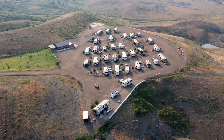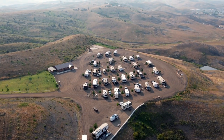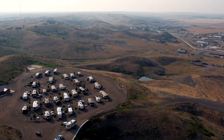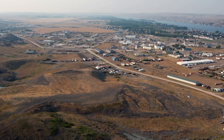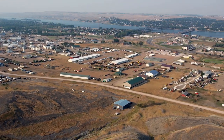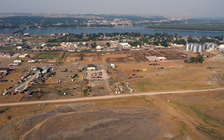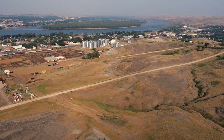What an adventure. We've been all over the country so far this year, 2021, in the fire smoke. Should be an interesting evening as the sun sets. Overlooking the Missouri, state capital of South Dakota. If you get a chance, you got to stay here if you're ever in this part of the world. I'd highly recommend reservations. They're pretty full.